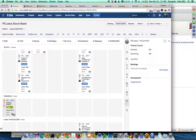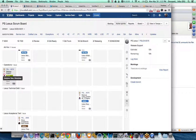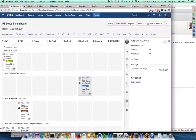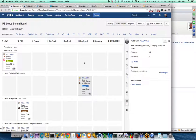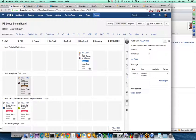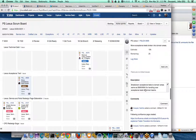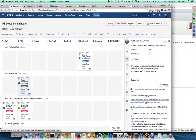Okay. So the release support, I guess, this Tuesday and Wednesday, the Pune team will do it. And remove Windows design. I think this is all completed and it's in the branch. I think everything looks good. So this is move acceptance tests broken into domain areas. I have created a Confluence page for breaking down our acceptance tests into domain areas. We just need to work with the teams to transition it. I need to talk with Ritesh on how this can be done. So it's just in progress.